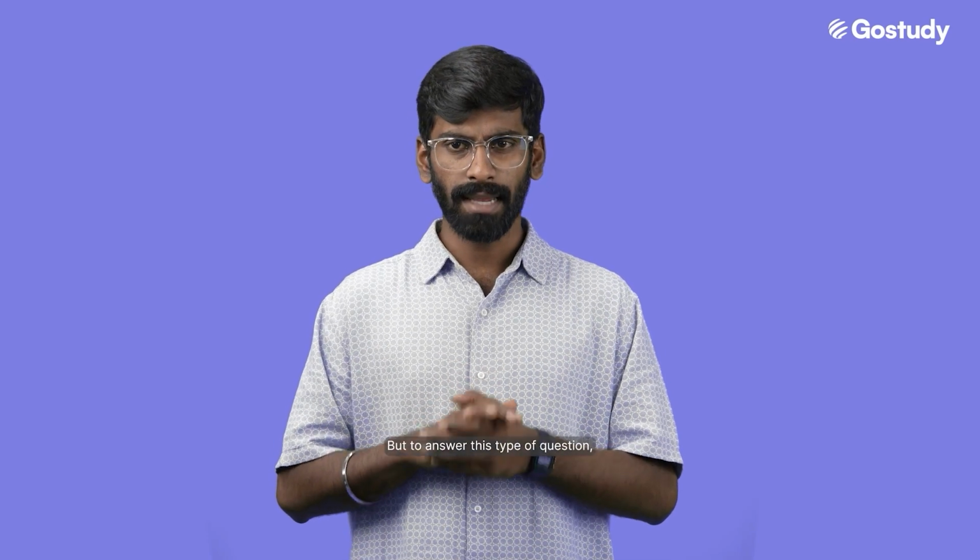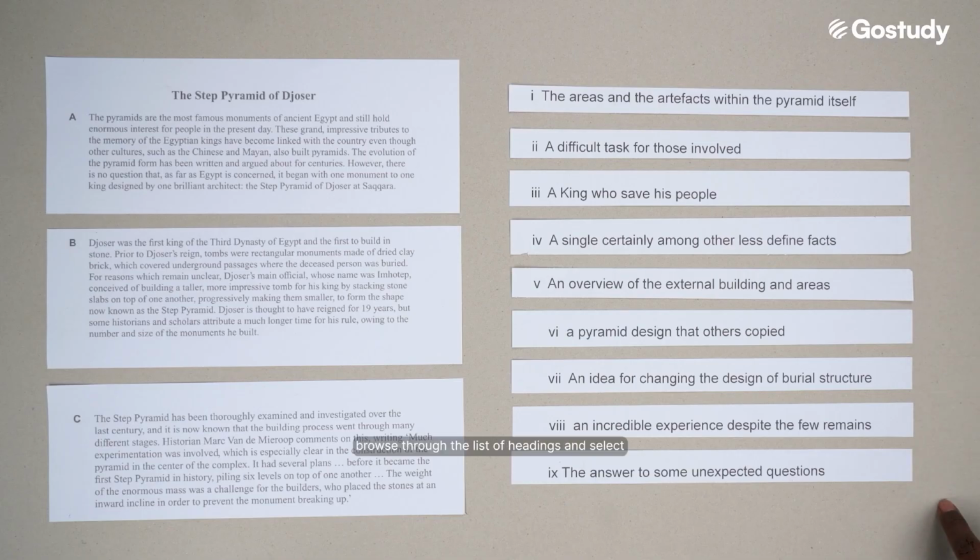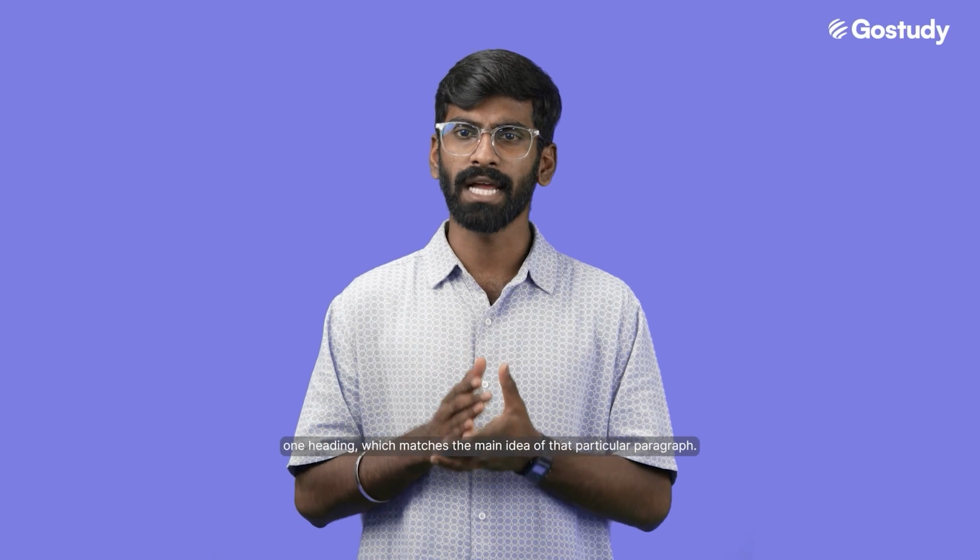Now, if you skim the entire passage, you will get an overall idea. But to answer this type of question, we need to understand the main idea of each para. Therefore, the correct way to go about it is to go para by para. Skim the first para, understand the main idea or what it is talking about mostly, and then browse through the list of headings and select one heading which matches the main idea of that particular paragraph. After solving the first para, move on to the next.